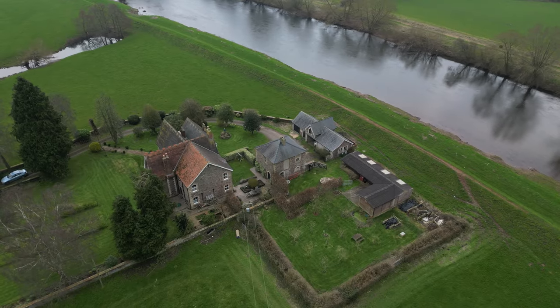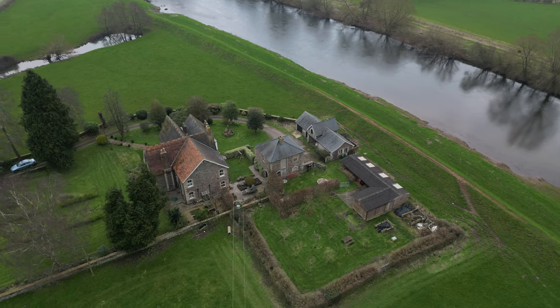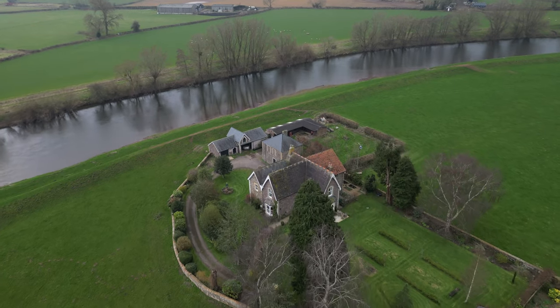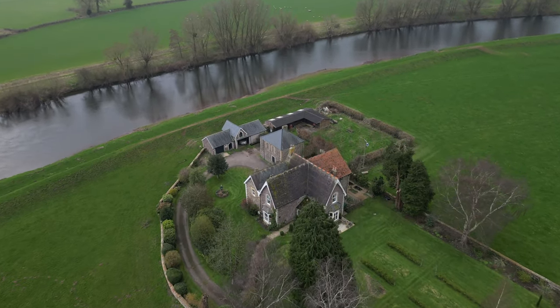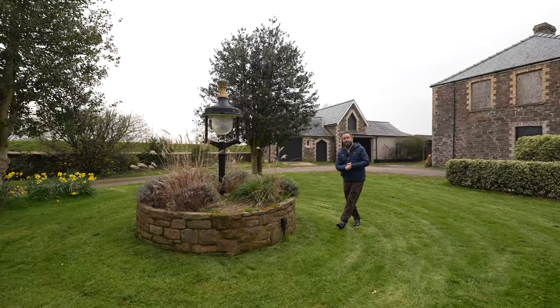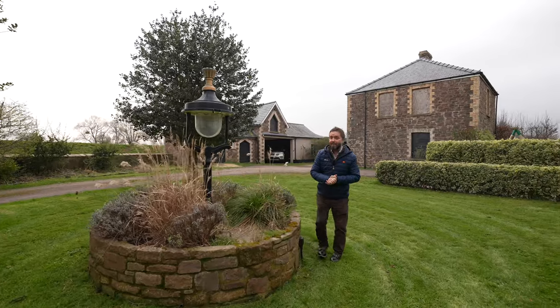The gardens surround the property, laid mainly to lawn, with a vast array of mature shrubs and trees and various outbuildings, including a square detached building that used to be the Canadian Consulate. One of my favourite features of the garden is this amazing light, originally from Parliament Square in London.